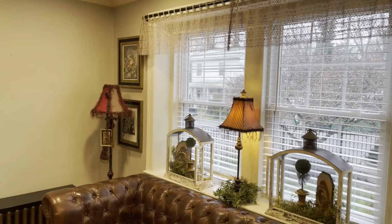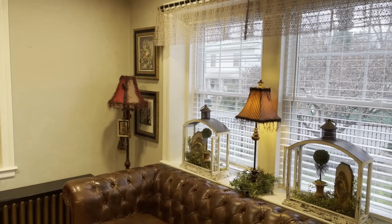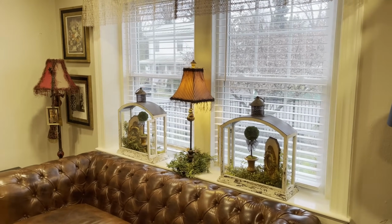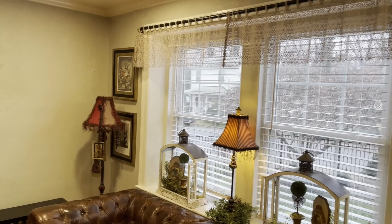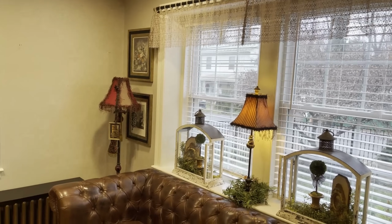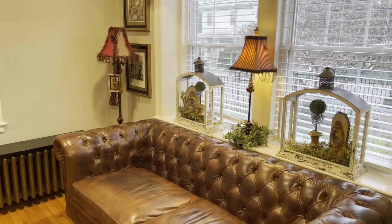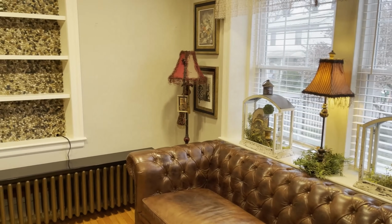Okay, over here by the window, the 2 pictures over here, those will be removed because I'm making room just in case my husband decides to buy me my curtain panels that I so want. They're from Horchow, so I don't know if I will be getting them, but I surely hope so. I'm going to be making room for them because it's time for panels.